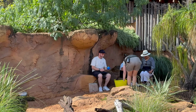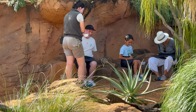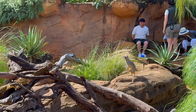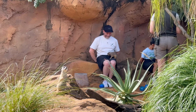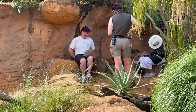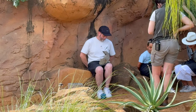Meerkats might look cute, but they're some of the most alert, tactical little animals you'll ever come across. Native to the deserts of South Africa, they live in groups called mobs or gangs, and everyone plays a role. There's always a lookout standing tall, scanning the horizon while others forage, dig or care for the young. They communicate constantly with a series of chirps, chatters and alarm calls, like a tiny neighbourhood watch with excellent posture.